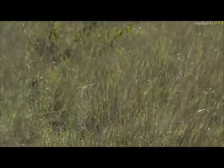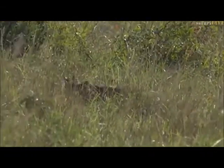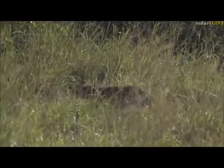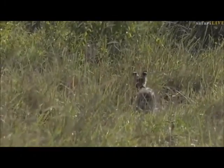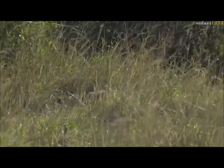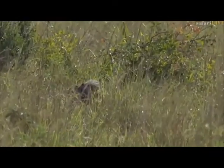They're interesting animals. They've got long legs, but are almost the size of a domestic cat's body, it's fair to say. But you can see they're quite long and slender. Very big round ears with those beautiful white bars on the back of them. It's one of my favorite markings on the serval.